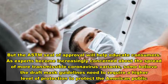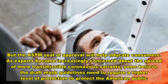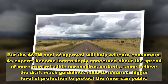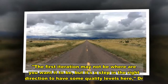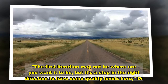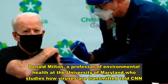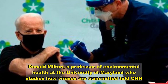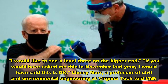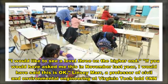As experts become increasingly concerned about the spread of more transmissible coronavirus variants, some believe the draft mask guidelines need to require a higher level of protection. The first iteration may not be where you want it to be, but it's a step in the right direction to have some quality levels here. Donald Milton, a professor of environmental health at the University of Maryland who studies how viruses are transmitted, told CNN, "I would like to see a level 3 on the higher end. If you would have asked me this in November last year, I would have said this is okay."